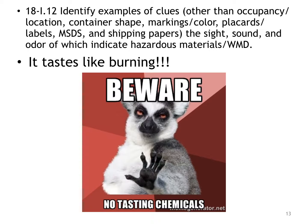Identify examples of clues other than occupancy, location, container shape, marking colors, placards, labels, MSDS, and shipping papers. The sight, sound, and odor of which indicate hazardous materials and WMDs. Okay, guys, do not go up to a wrecked tanker truck and taste something. Period. All right. Now, let's go to the site. Let's start with what we see. Okay, if you see a leak, you have a leak. Period. If you see a vapor cloud emitting from a container, you have a vapor cloud.